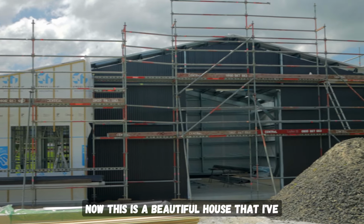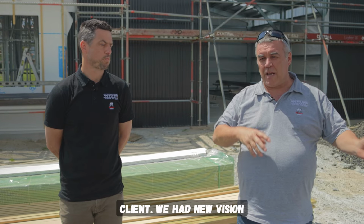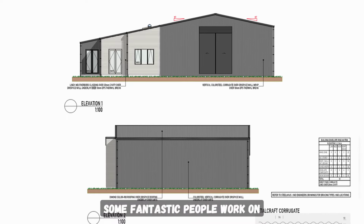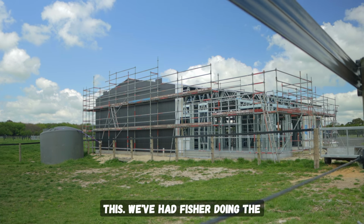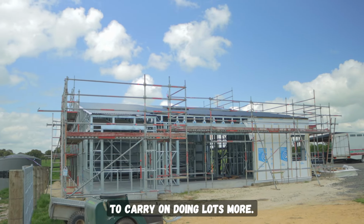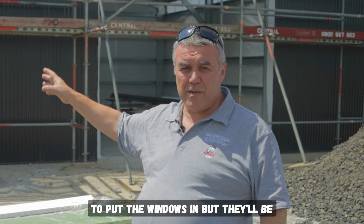Now this is a beautiful house that I've helped design with the client. We had New Vision architects come in and draw up some beautiful plans. We've had some fantastic people work on this. We've had Fisher Concrete doing the concrete. We've had Glenn doing all the building, and he's done a pretty good job so far, and he's going to carry on doing lots more. We've got Fisher windows yet to put the windows in, but they'll be doing that.